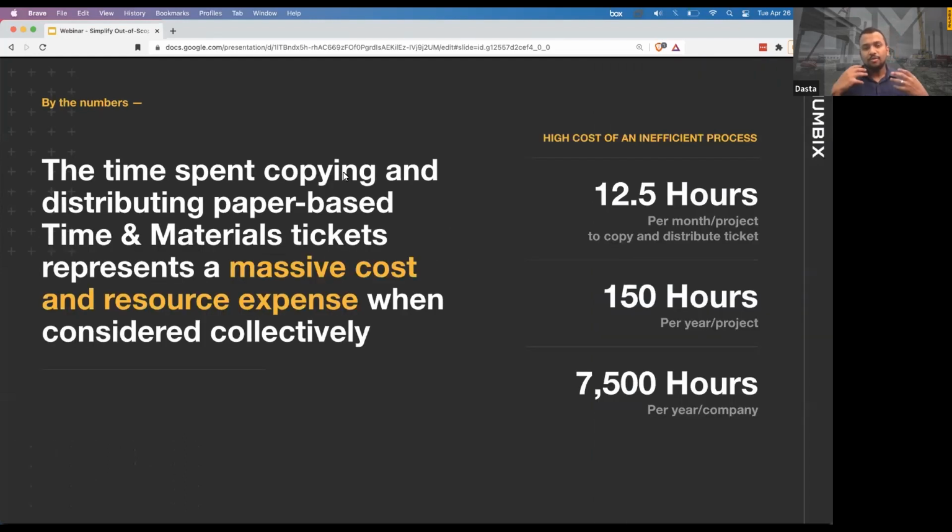As far as out-of-scope work tracking goes, that's essentially done using time and materials. This slide talks about the state of the art in the industry, where you can see how cost-ineffective paper-based time and material ticket management is. On average, construction personnel spend up to 12.5 hours per month per project to copy and distribute tickets. That adds up to 150 man hours per year per project, and totals 7,500 hours per year per company. So clearly this calls for a digital, cloud-based solution.